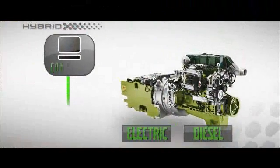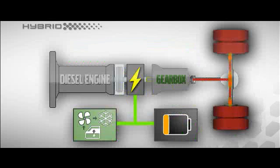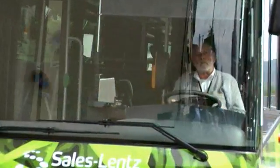Volvo's hybrid buses are equipped with a smaller diesel engine than normal and an electric motor, and these can be run separately or together. When the bus brakes, the braking energy is taken advantage of and stored in a battery that then runs the electric motor when the bus starts.